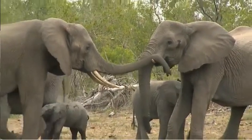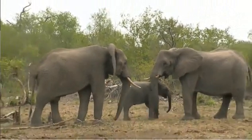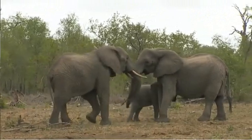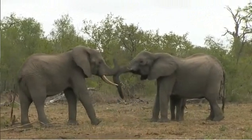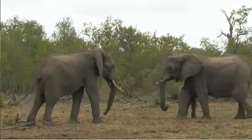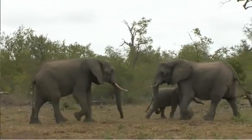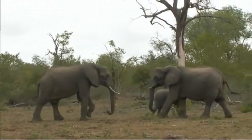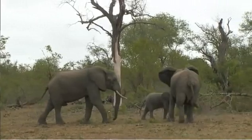He's actually been quite gentle with her. Not so much anymore. And yes, you're right, she does look pregnant. Not as pregnant as that cow that I'd seen in the past. Very often, we've seen it with the impala, a pregnancy hormone can give off something similar to a male that induces him to think the female's in estrus. Look how she's backing away from him. Very uncomfortable with his presence.